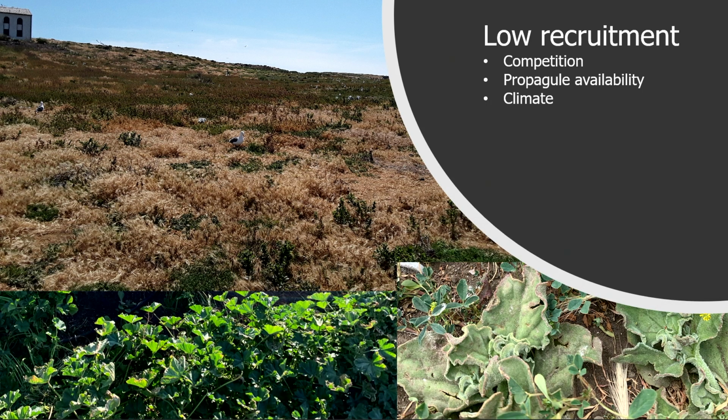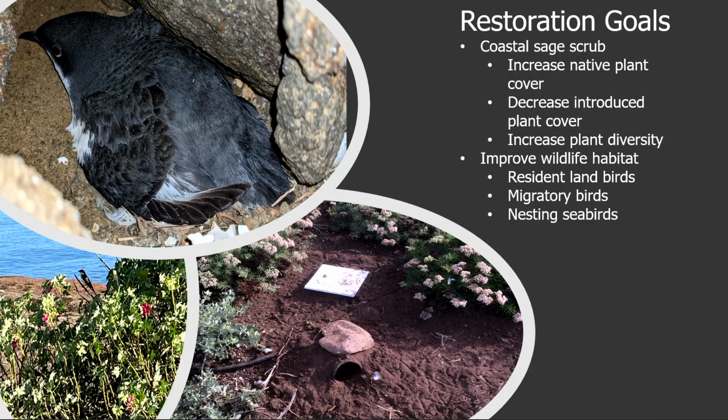So areas that have been covered with invasive species for many, many years, we're not seeing regeneration from those sites, even if we remove those invasive plants, because that soil seed bank has been exhausted. Even though some of these species can live in the soil for many decades, we're just not seeing that natural recruitment. So we are going to do some active restoration. We're going to have some specific goals with that. We want to, again, reestablish coastal sage scrub communities and increase the cover and abundance of our native species while decreasing introduced species cover and increasing the native plant diversity.